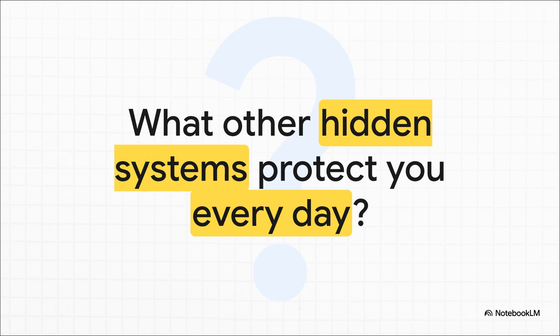Ultimately, the code's complexity serves a really simple purpose: protecting you. It's an intricate system designed for your safety. And that leaves us with a final thought. What other hidden systems are working to protect you every day?